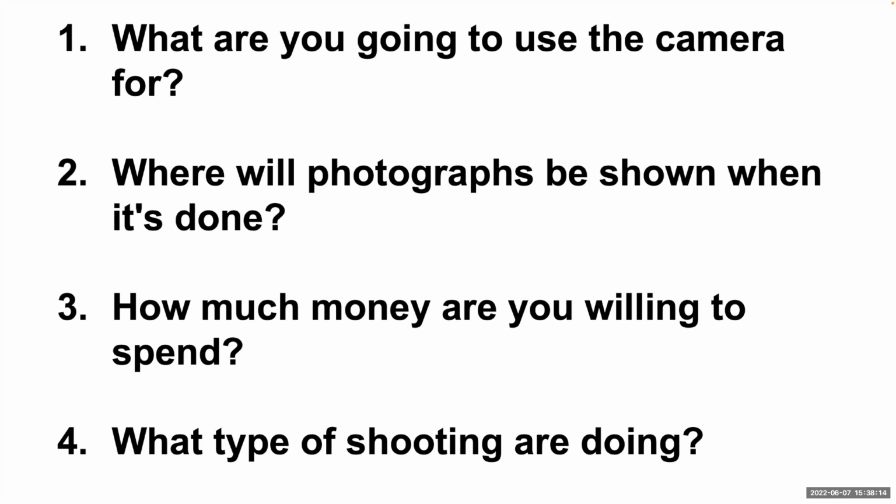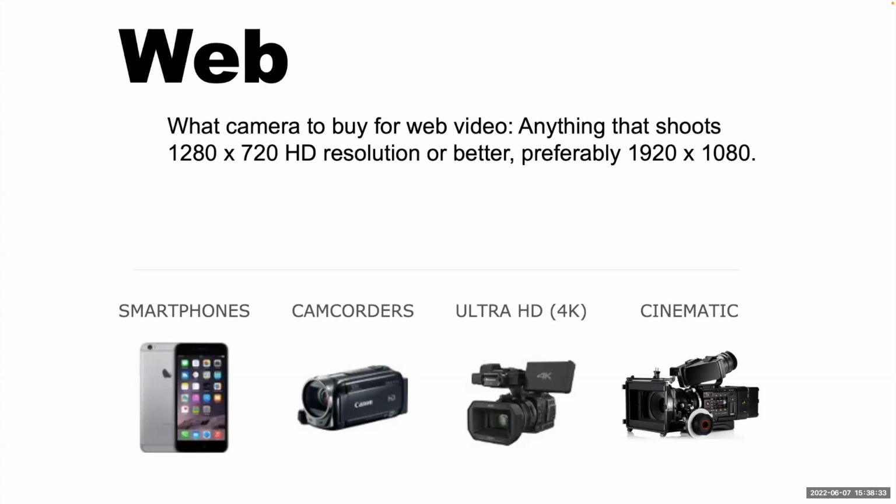And what type of shooting are you going to be doing? Are you going to be doing landscapes, sports photography? Are you going to be doing YouTube videos? Are you going to be doing weddings or real estate images? Do you need to have a camera that also does video? Because you're going to be multi-purposing the camera. Something to think about. If you're going to be buying a camera for video, you want something that shoots 1280 by 720 resolution or better, preferably 1920 by 1080. Now that's for a multi-use camera.